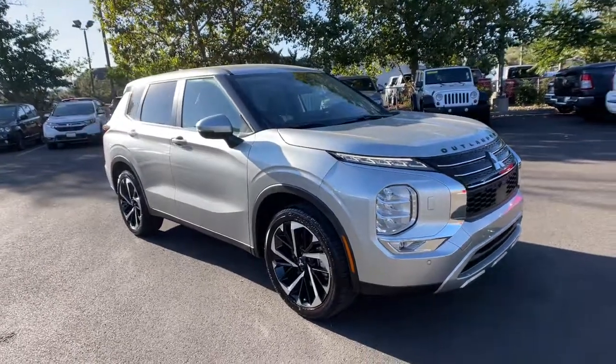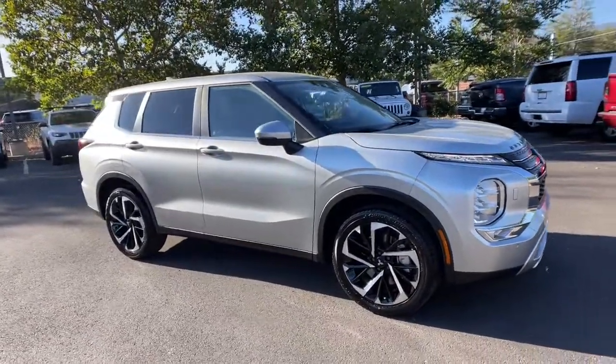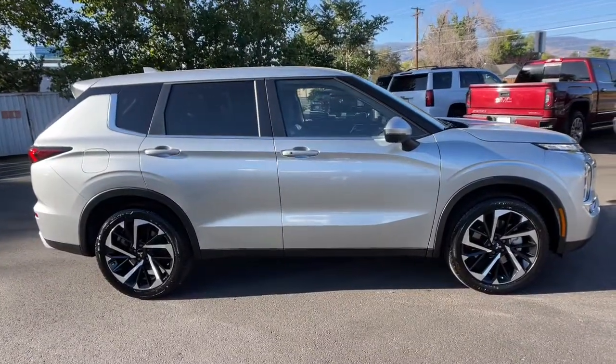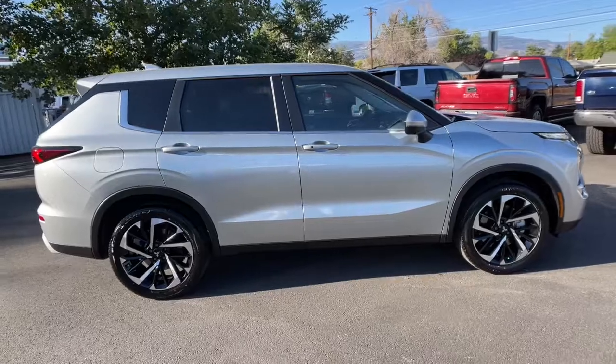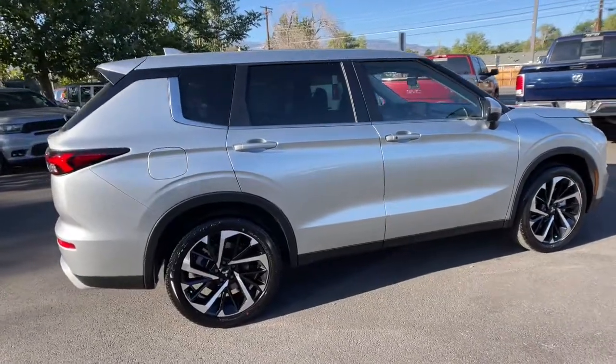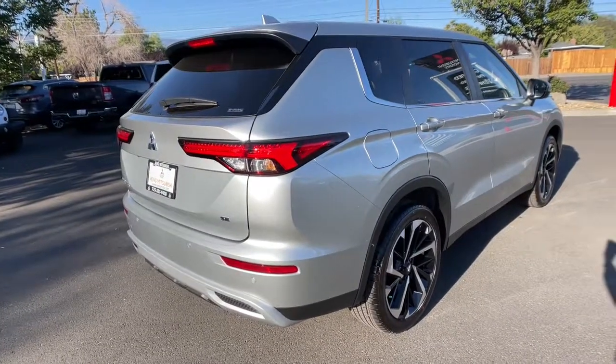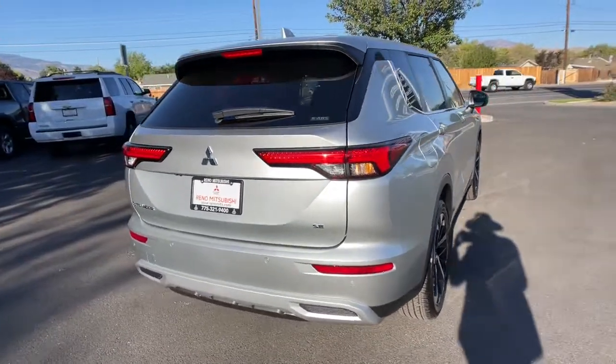Introducing the 2022 Mitsubishi Outlander. Here's a family-friendly Outlander designed with your lifestyle in mind. Styled with fresh, modern flair and available with features such as all-wheel drive and three-row seating, this sleek, contemporary crossover brings convenience and versatility to every journey.